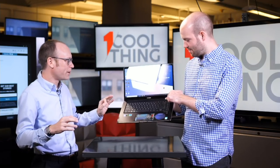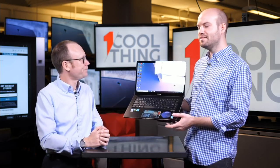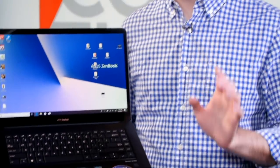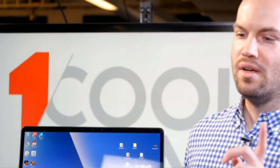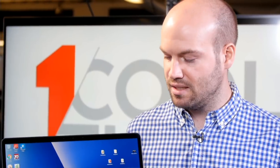Let's go through the basic specs on this ZenBook Pro, because another thing I was impressed by is the Core i9. Yeah, indeed. So this is actually the top of the line ZenBook Pro 15, which comes with an Intel Core i9 processor, one of the very few Core i9 laptop chips that we've seen that isn't in a gaming laptop. Not only that, but it also comes with a mid-range gaming graphics card, an NVIDIA 1050 Ti.